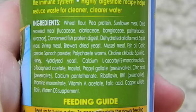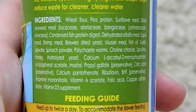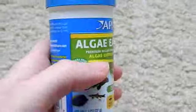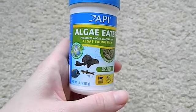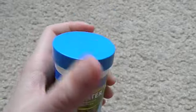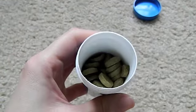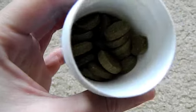If you're really interested in getting more vegetables in their diet, I would recommend using Repashy Soilent Green. A lot of people have great success with that. I just don't want to use it because I think it's a little bit above my budget and I don't have the time to prepare the food for them. And my goldfish are young, so they don't need that much vegetables in their diet. So far, I think they're doing pretty good.